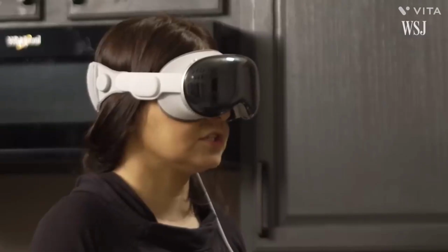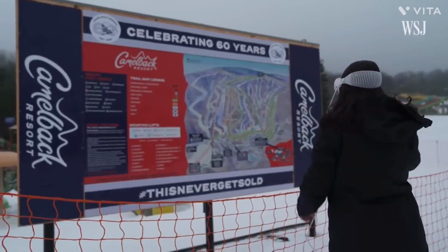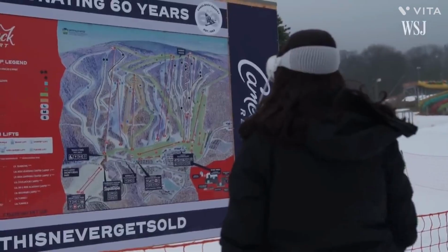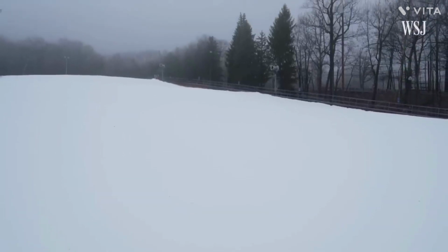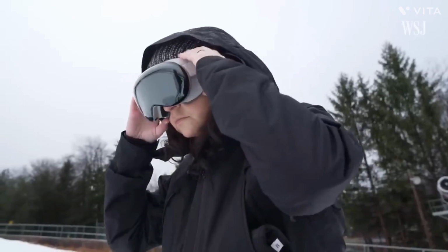Perfect skiing conditions. Let me be clear, no one should ski with these on. Apple's very explicit when you first set up the headset to only use it in safe areas. But I headed to Camelback anyway, and worked with the mountain to make sure the entire bunny hill was closed off from others. Hi! And I only wore them briefly to record some video.